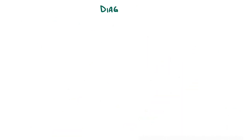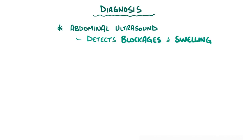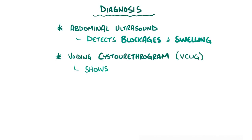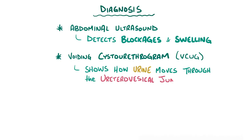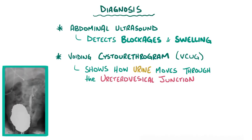Vesico-ureteral reflux can be diagnosed with an abdominal ultrasound, which can detect blockages in flow of urine and swelling in the ureters or kidneys. Another test, called a voiding cystourethrogram, or VCUG, can show how urine moves through the ureterovesical junction. In a voiding cystourethrogram, a contrast dye is injected into the bladder through a catheter, and X-ray images are taken to see if the dye moves from the bladder up into the ureters and kidneys.